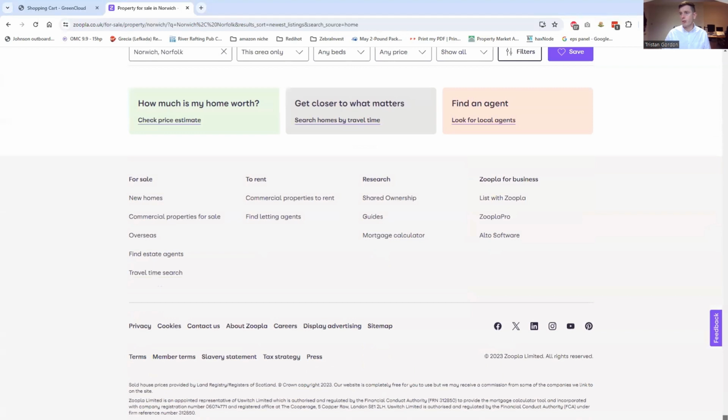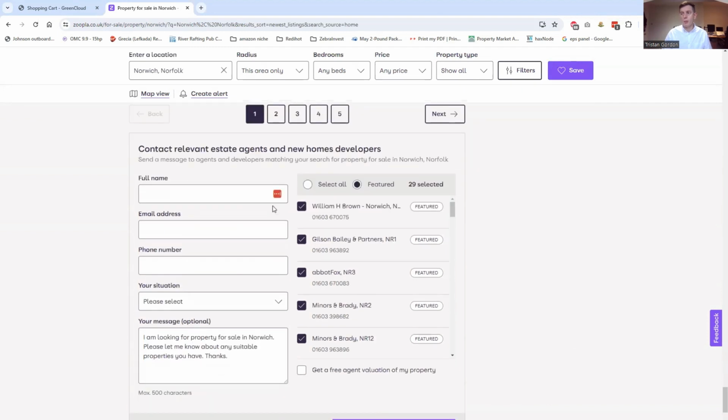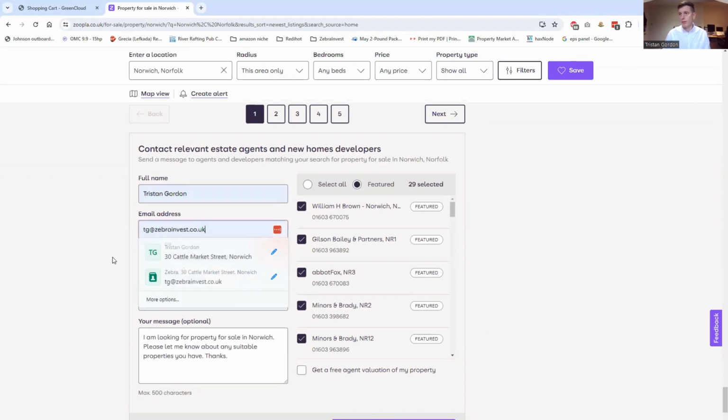But what you do, if you scroll to the bottom of it, you usually have this little 'contact relevant agents and new homes developers' option. In my case, I'm only looking to contact agents who are dealing with these kind of properties that I want. So I'm just going to enter my details here. PG at ZebraInvest, there you go. If anyone ever wants to get in touch with me, that's my details.